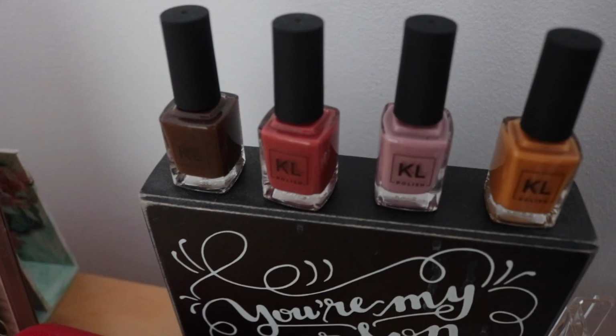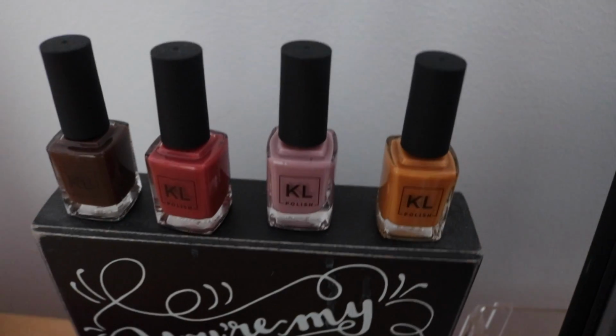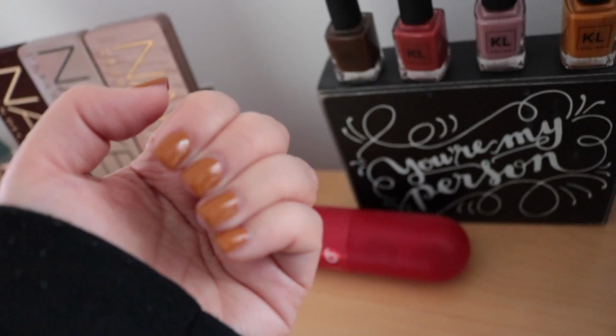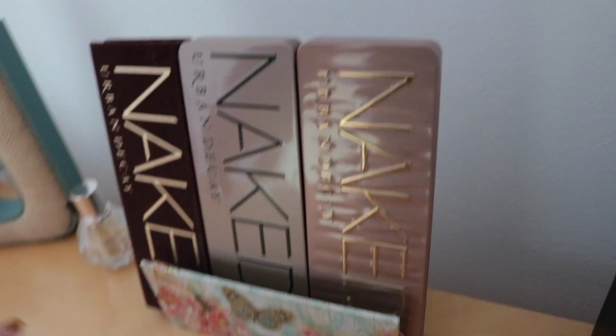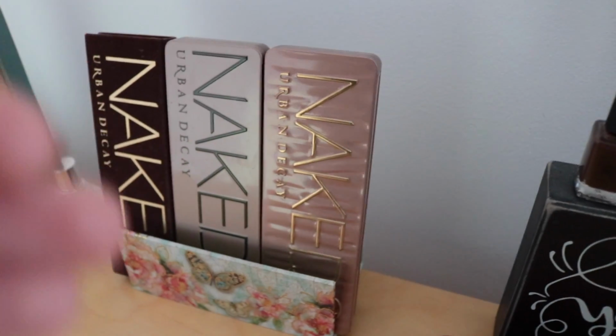And then the 4 polishes I have sitting on top are Kathleen Light's KL Polish brand. I have Broccoli and Chocolate, Brick Sidewalk, Zoe, and Caramello, which is actually what I'm wearing on my nails right now, if you're curious. This letter holder right here is from Home Goods, and here I just keep my 3 Naked palettes. I just thought it was kind of cute to have all the Naked palettes lined up.